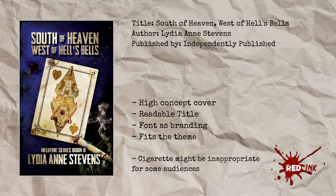So this is the one we were talking a little bit about earlier, as far as the gambling. And Catriona Clark, who is my main character, she's really gambling with the lives of her Hellcats. So as you can see with this cover, you've got the gambling table, the poker table, and the poker card, and then you've also got this symbolism of a hellhound on top and a hellcat on bottom, or vice versa. And so this one we really bring in the rival gang, the hellhounds, into South of Heaven, West of Hell's Bells, and that is in the book blurb.